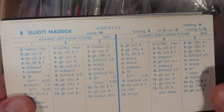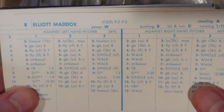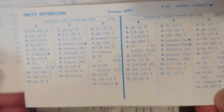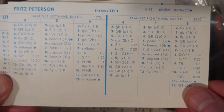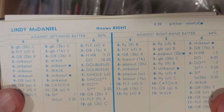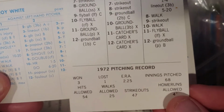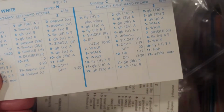So, Elliot Maddox, we know, heard earlier that his 74 card is the one to get. Now, Fritz Peterson, is he still with the Yankees here or Cleveland? He's still there. In a full season with a 3.24 ERA. That's a nice year for him. Like it. Like that card, starter 7. Lindy McDaniel. His 71 year was a real bad one. He comes back with a nice year here. And then Roy White.